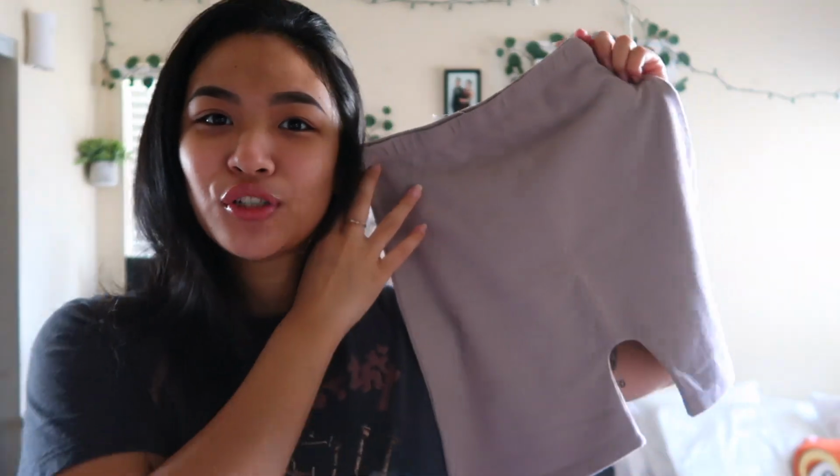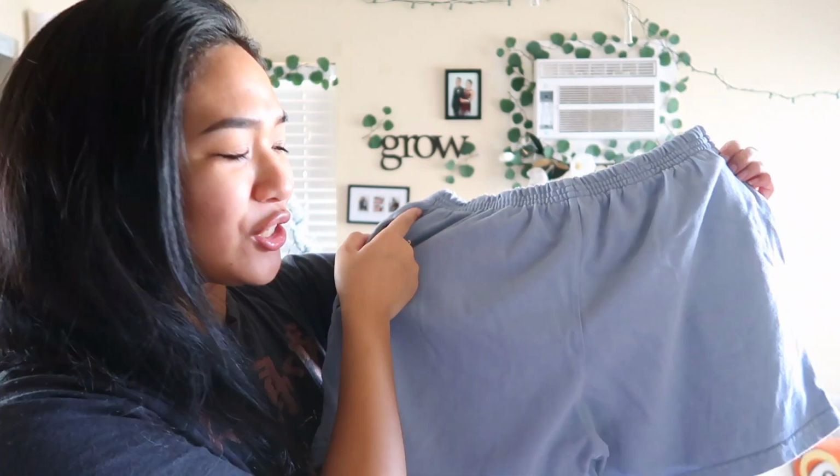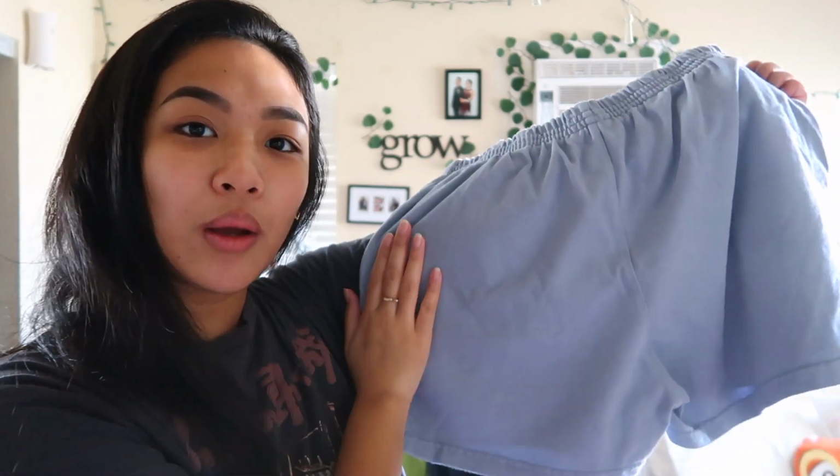Next up, we have these mauve biker shorts, which are super cute. Trying to spice up my just shorts and a sweater type of vibe. I also have these really cute brown shorts. They feel really comfy and it's like a thicker material and they have pockets. I don't think I have dark brown shorts like these, so I'm super excited to dress these up. I didn't realize it till now, but I have the same type of shorts just in this really, really nice sky blue color, which looks so pretty. I love this color, probably my favorite color.